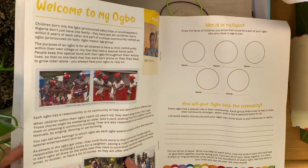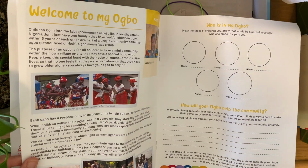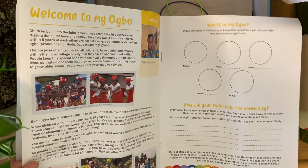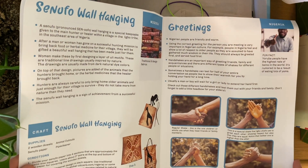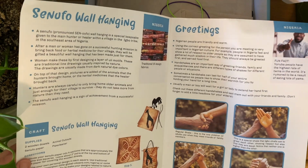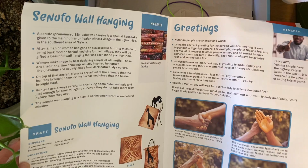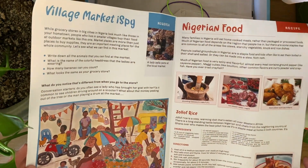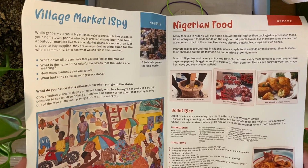We read the entire magazine last time we did this. It was on Spain. So we did a whole Spain unit. We spent a couple days on it. It was really, really fun. So I'm really looking forward to continuing on with these. Yeah, it's such a great supplement to your geography curriculum. We don't even have a geography curriculum. I think this is perfect for first grade geography.